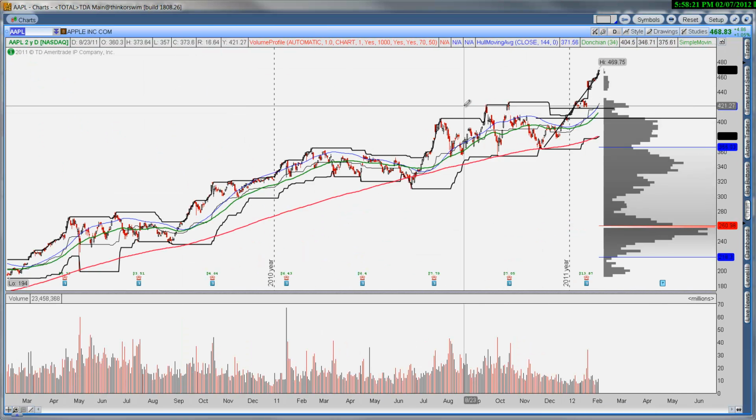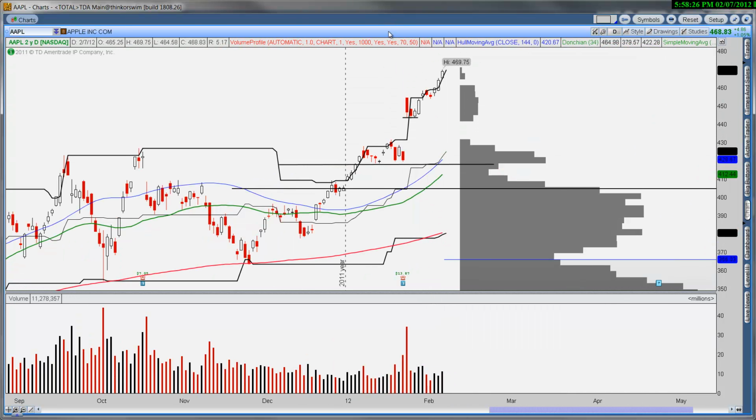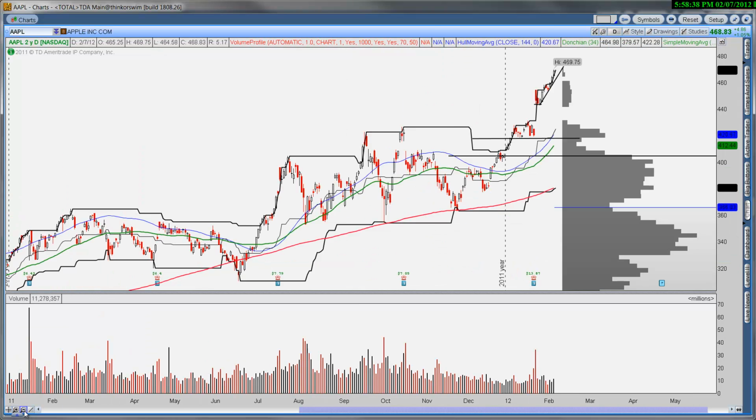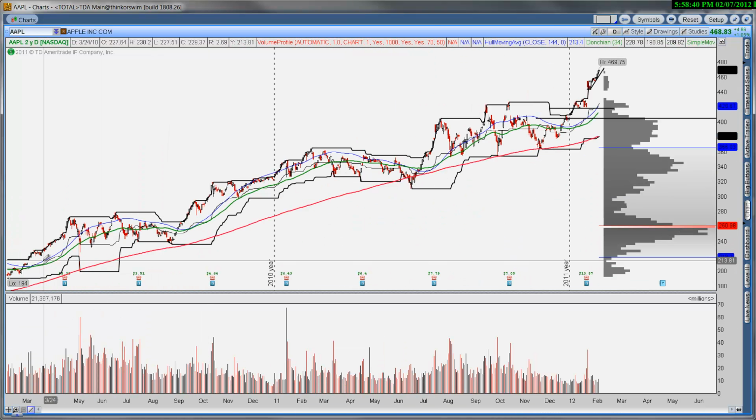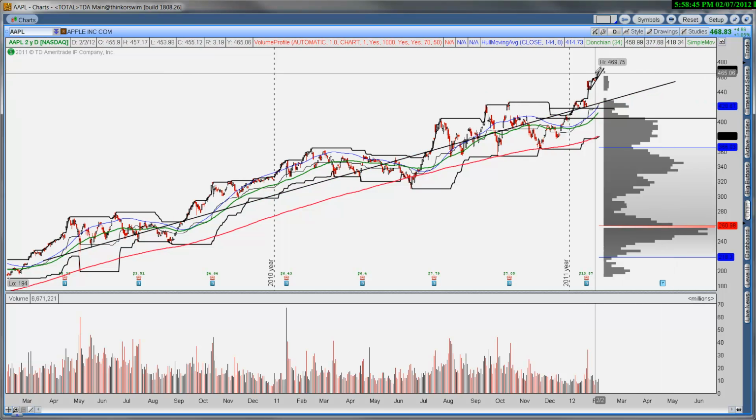Apple is by far the easiest hold in the portfolio. Continues to make new highs every day. $500, that's your target. However, the higher it goes at this steep of an angle, the more anxious I get to take profits. However, given the fact that there's no sign that this uptrend in Apple is going to end, especially since it made a new all-time high today, I think Apple continues to work. There's no reason to even think about taking profits yet. Just realize, we're really extended on Apple.